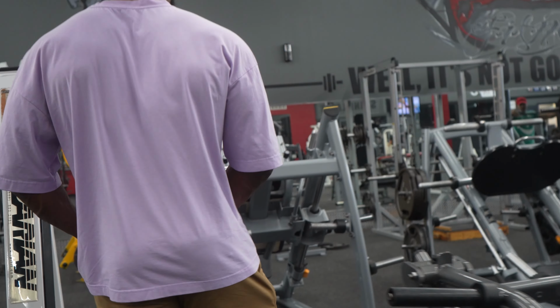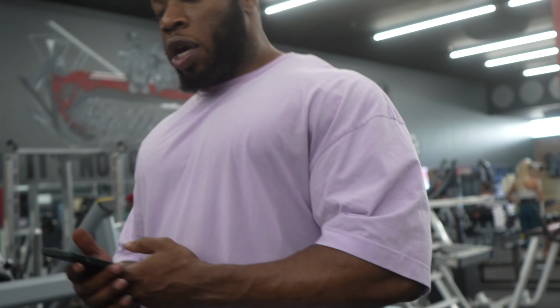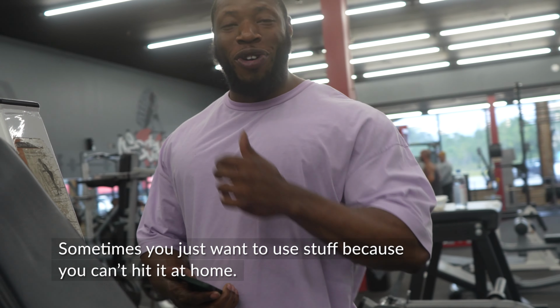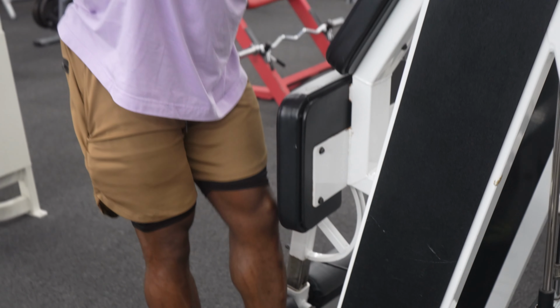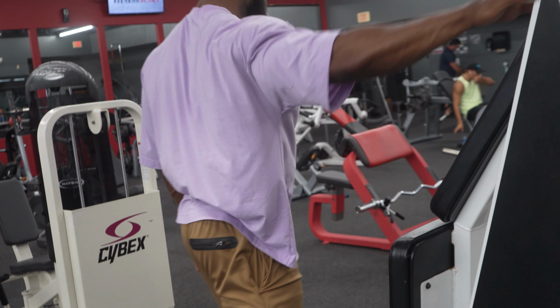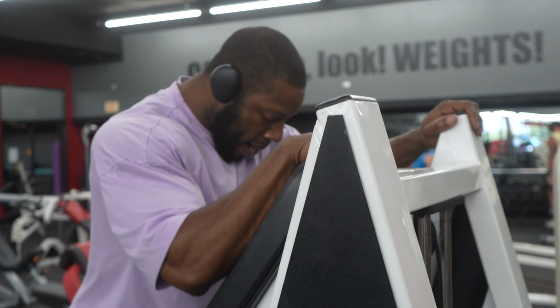So this gym actually turned out to be pretty freaking sweet. They had a whole bunch of equipment that we don't have at the house. Had super cool vibes, even like the way the walls were painted. The guy, when I walked in, he actually wanted to take a picture with me. I guess he competed. He may or may not recognize me, but that was pretty cool.